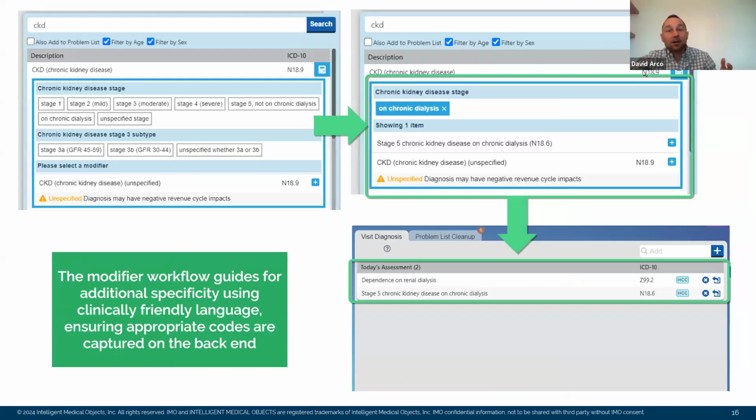And our proprietary ICD-10 modifiers offer a streamlined workflow to encourage capture of the most specific ICD-10 code by presenting targeted questions to the provider. So accurate and fully specified coding can be captured at the point of care. In this example, with a single click, CKD was further refined to stage 5, which is an HCC, and on dialysis, which has an even higher RAF score.